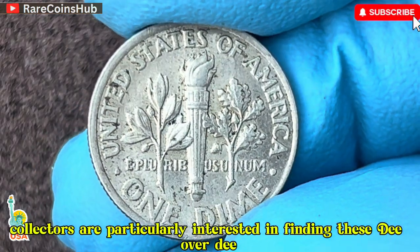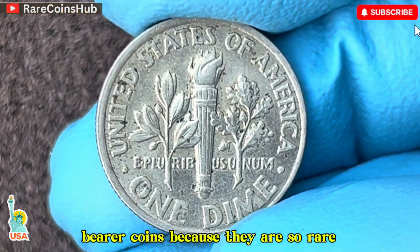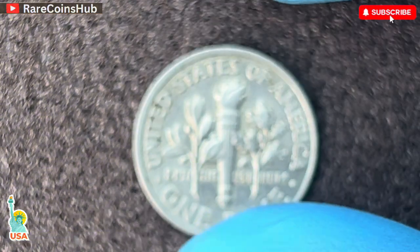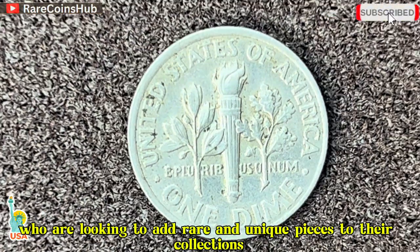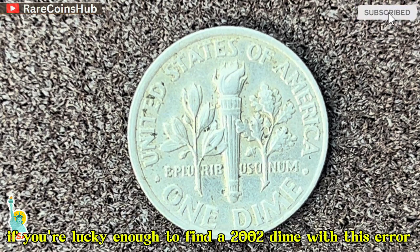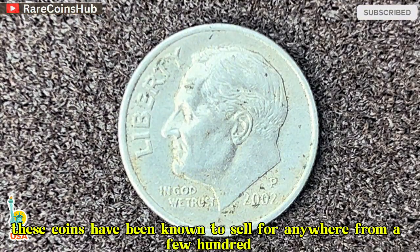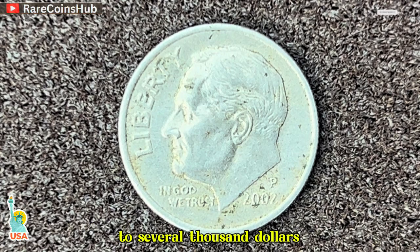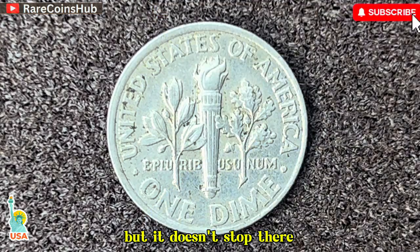Collectors are particularly interested in finding these D/D error coins because they are so rare. In fact, only a small number of these coins were produced, making them highly desirable to serious collectors who are looking to add rare and unique pieces to their collections. If you're lucky enough to find a 2002 dime with this error, you could be sitting on a small fortune. In fact, these coins have been known to sell for anywhere from a few hundred to several thousands of dollars, depending on their condition and the specific details of the error, but it doesn't stop there.